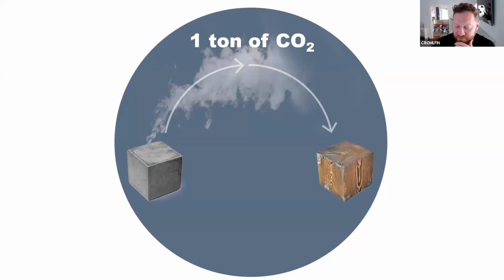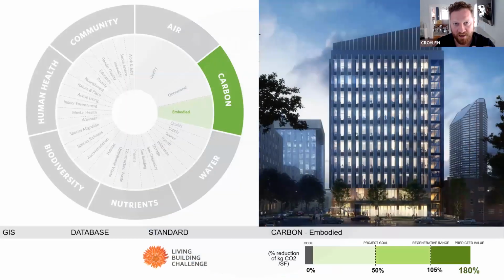Sometimes it requires more shipping, but the intention here is that a cubic meter of wood can sequester about a ton of carbon, and it also takes about a ton of carbon to produce a cubic meter of cement. So can we use these buildings as carbon banks? Can we specify rapidly renewable materials and mass timber to get that embodied carbon story down?